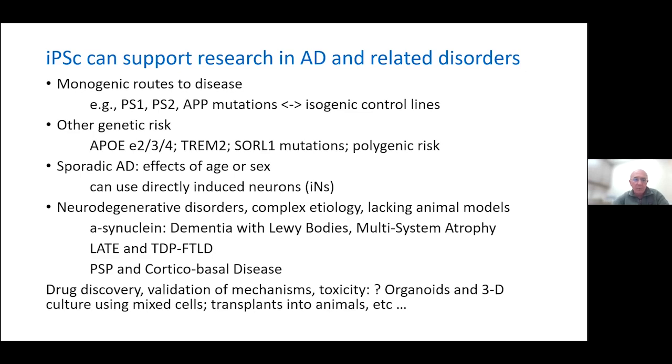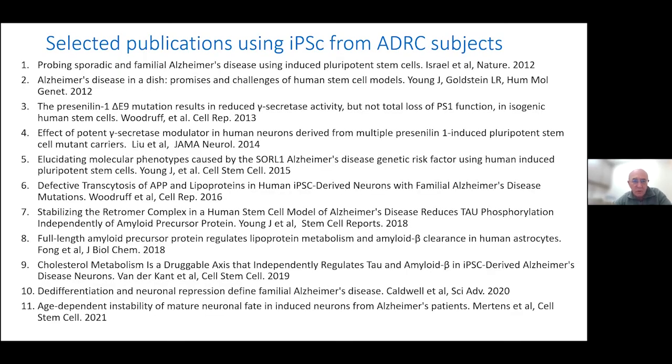I was going to finish with, I did a literature search looking at publications that actually came out of skin biopsies or resources where we had actually collected the materials at UCSD. There are a few more beyond this, but this is sampling over kind of the last decade, where Larry Goldstein got a number of things going with some of these early papers, and then other people have joined in. And so clearly there's a history here, and we would like to be supportive and try to keep adding to this.